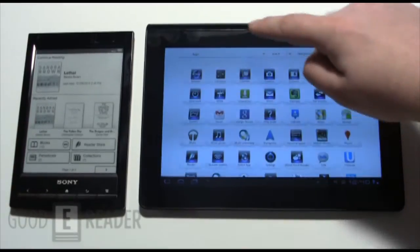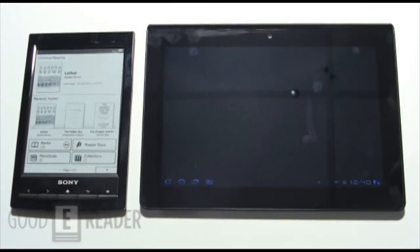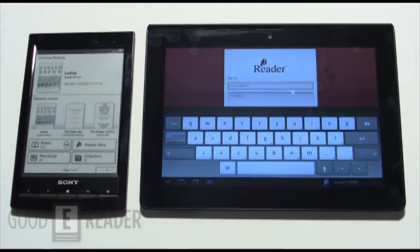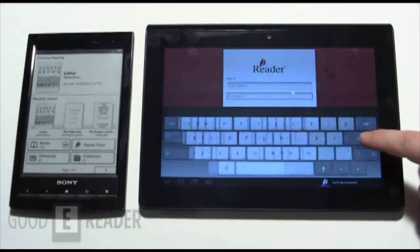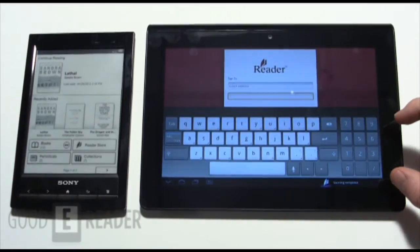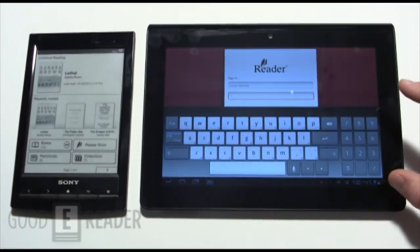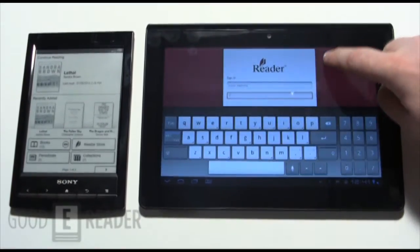So we're gonna load up the Sony Reader application, and this is the stock one that actually comes with it. Kind of a cool little keyboard here. It's one of the first Android keyboards that we've seen with a numpad, and it's really little things like this that make this kind of stand out.